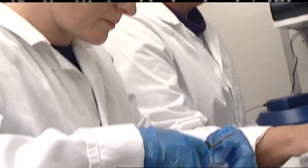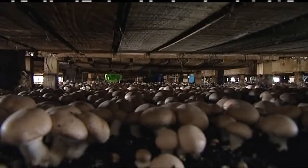The first recorded history of cultivated mushrooms dates back to 17th century France, where mushrooms were grown just outside of Paris. Fast forward 400 years and now we have a highly sophisticated, very technical mushroom growing industry. And one of the biggest and the best is found here in Canterbury at Meadow Mushrooms.